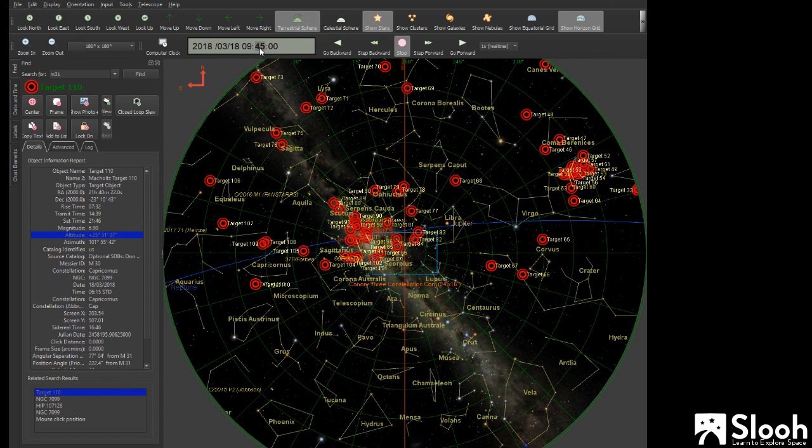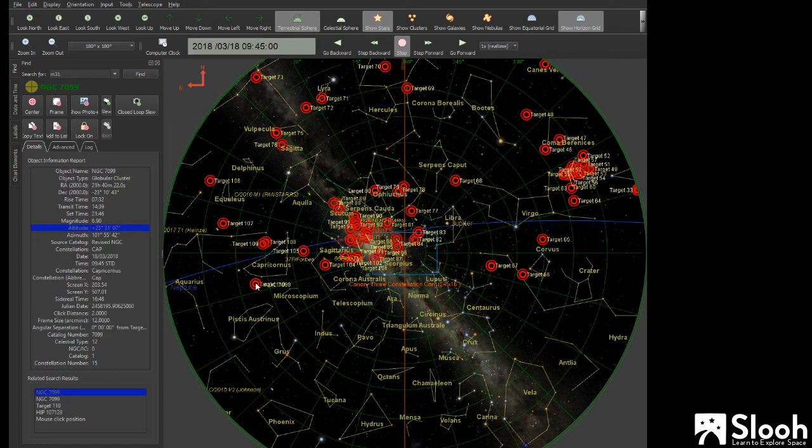So this is what the sky above Chile is going to look like at the end of missions on the night of the 17th. So this is the morning of the 18th. Look at this target 110 down here. Down here it's 25 degrees above the horizon because it's not skirting the southern horizon like it did from the Canary Islands. But look, we've got this mass of targets which were all quite southerly, lurking just above the southern horizon from the Canary Islands telescopes.